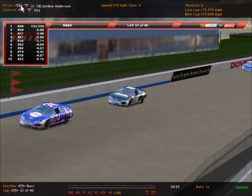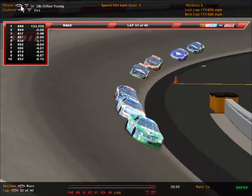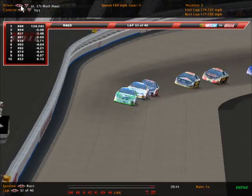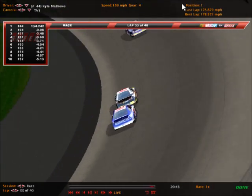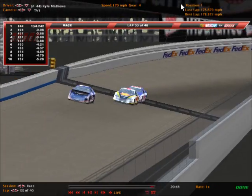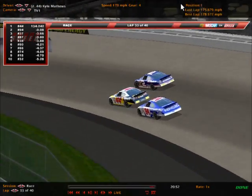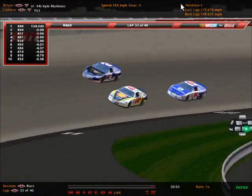Jordan Anderson's in 9th position. 8th is Sanford. 7th is Perry. 6th is Osborne. 5th is Young. 4th is Davis. 3rd is Haas. And there's the front two. And they have caught Zach Flickinger. This could be interesting to see how they'll maneuver by him in the 3rd turn. Here comes Shelton to the inside of Matthews. Matthews says no.